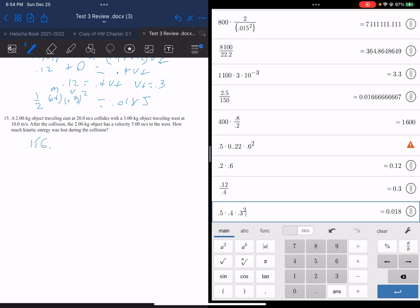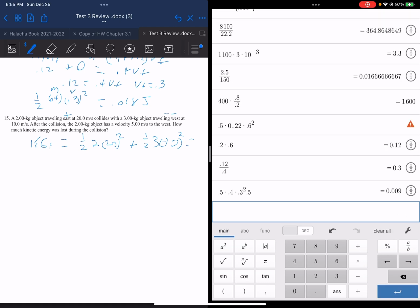So KE initial equals 1/2 times 2 times 20 squared. We're going to just arbitrarily call east positive and west negative. Plus 1/2 times 3 times negative 10, but it doesn't matter, squared. And you plug all this into a calculator and you get 0.5 times 2 times 20 squared equals 400.